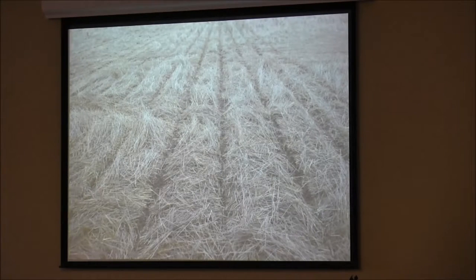Now, some people don't like the stripper head harvested stuff when a wet snow comes with a little bit of wind because it all goes flat. Others love it because that's 100% cover out there. So again, manage the system.